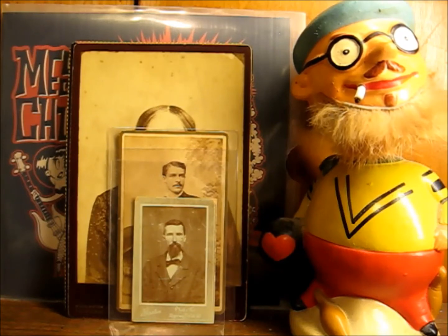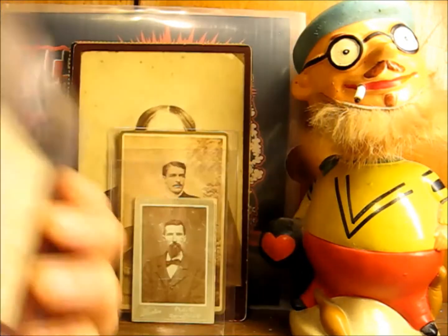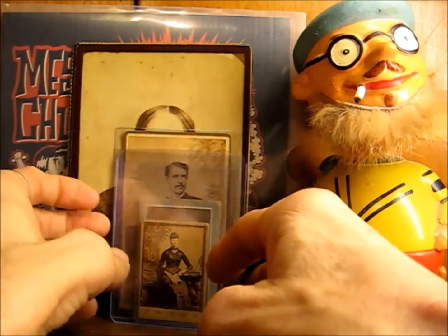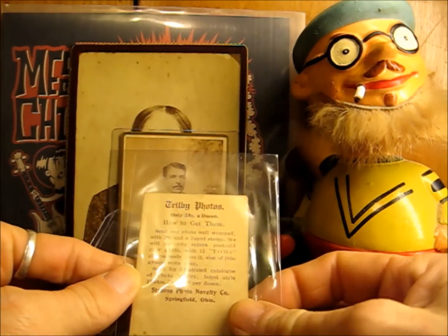This is a miniature photo from, I can't really make it out, it's either Meriden or Median, Connecticut. It's a well-dressed lady. Oh, and the other one, I think I'm cutting all the other stuff out, was one where you sent your photos in and you got like a dozen for 25 cents.